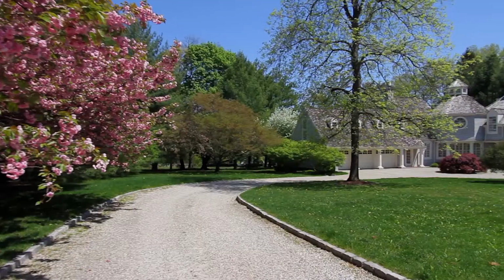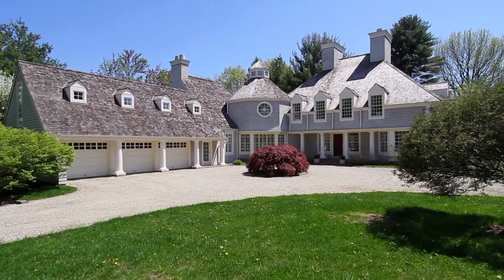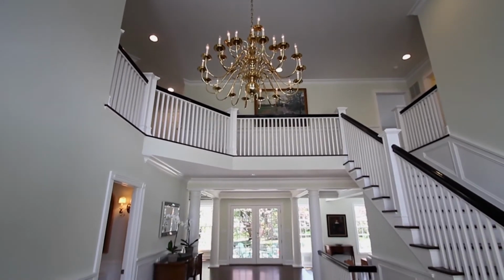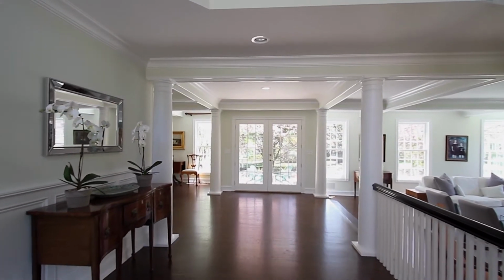A curving stone driveway brings you to the front of this architect-designed colonial home with 5 bedrooms and 4 full baths. As you enter the 2-story foyer, flooded with light, you see through the center hall to the French doors at the rear leading to one of the stone patios.